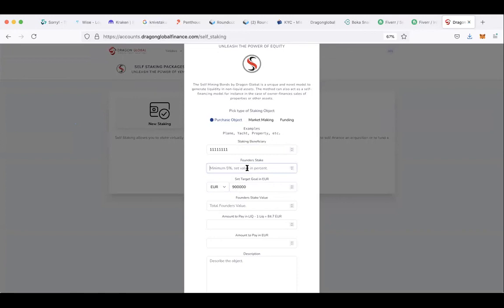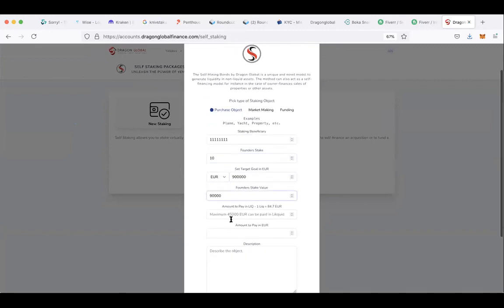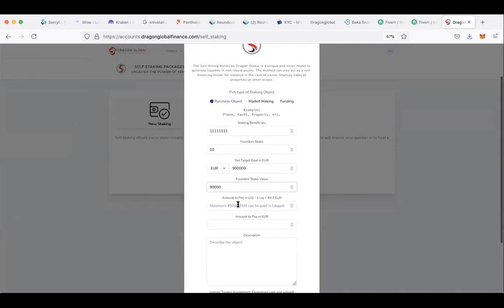The more you increase this, the faster the staking will complete. So let's say I put in 10%. And that means that my founder stake is 90,000. I am allowed to pay up to half. You see, it actually shows you 45,000 euros in liquid. I can pay less in liquid, and if I want to put in more founder stake in euros. And this will also adjust depending on which currency it is. Now it's dollars, it's euros.